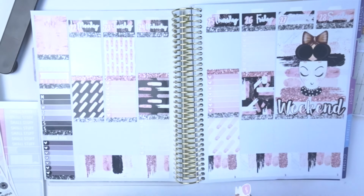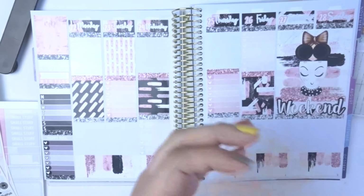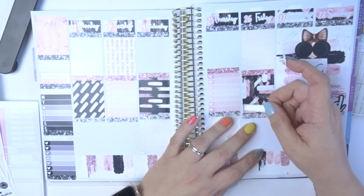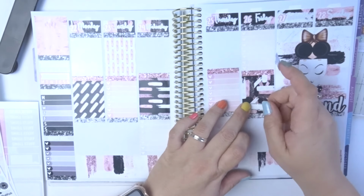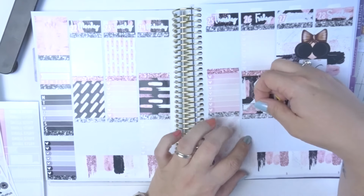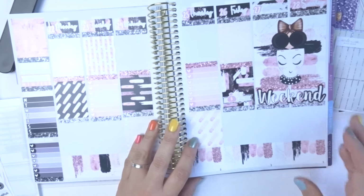I think we're going to use this little fancy guy right here. Ooh, well, it helps if you pull it off the sheet. Okay, so we're going to put him here, right? Because these don't really have a lot of writing or characters on there. So we're going to put this little thing here that says payday on Friday.